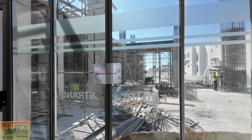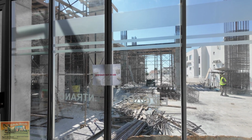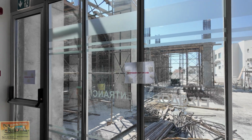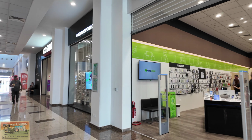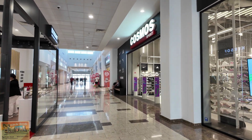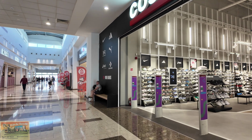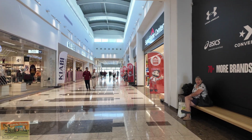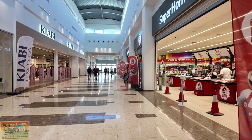Looks like they're going to be extending this mall. Rooftop car parks going. Yeah, looks like they're going to be extending it, so more to come. Definitely watch this space, we'll see what's here next time we come. So I guess the big things really are the KB shop and the Super Home Centre and the Lidl and maybe the sports shop.